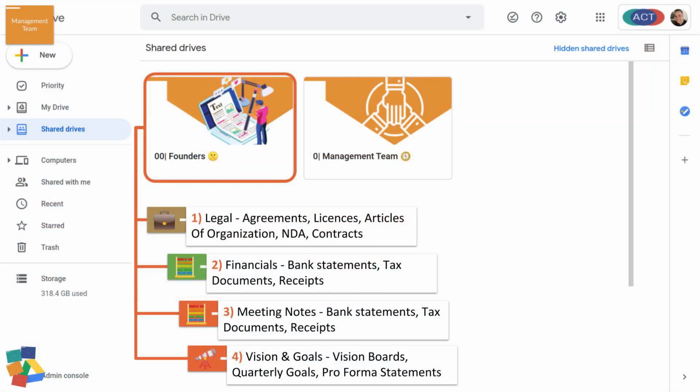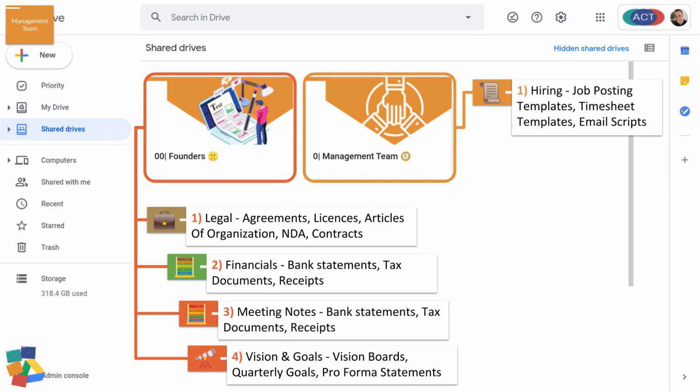So the second folder we have here is going to be your management team. So if you have a project manager, or you wind up having HR because you're growing like crazy, right? This is going to be where you have all of your teammate, contractor, employee information, your job posting templates, your schedules of what people's pay raises or beginning pay rates might be.